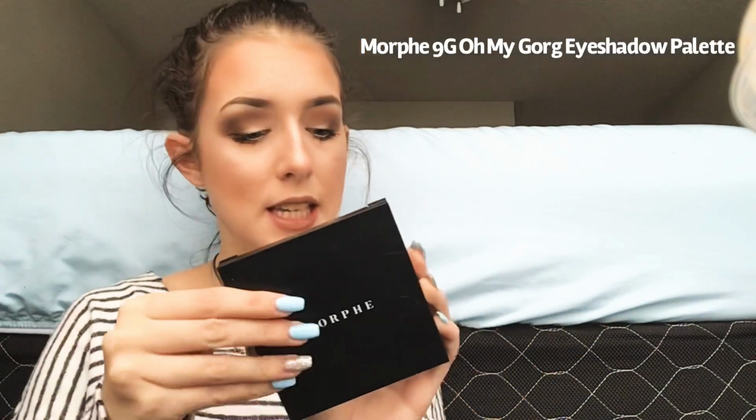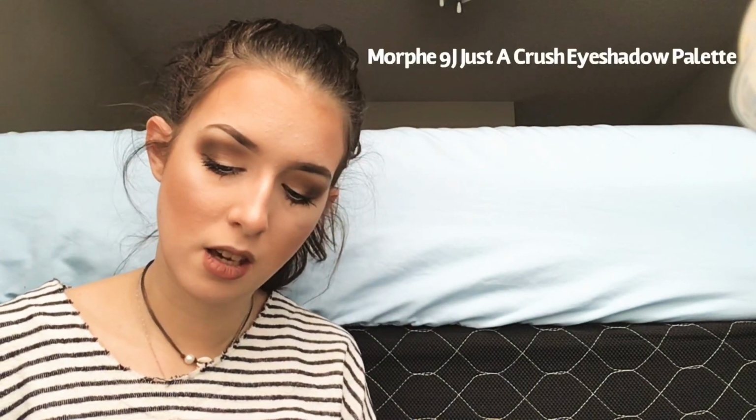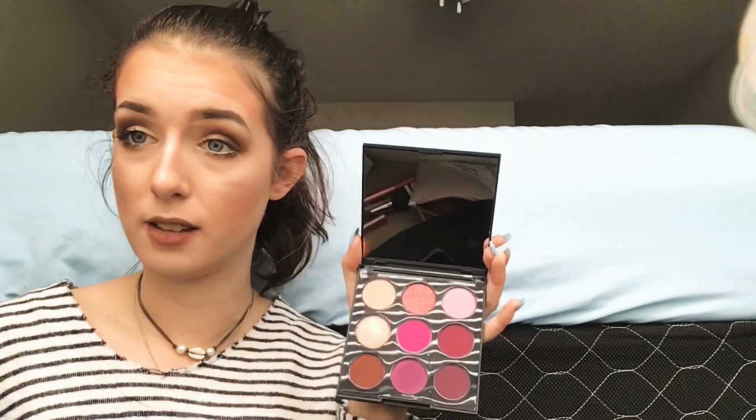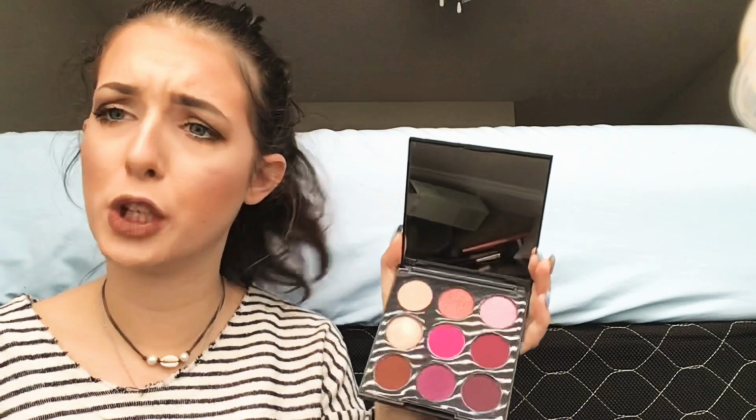Okay, so these next three and the last one I'm so excited about. These first two are by Morphe. Now this one is the 9G, the Oh My Gorge palette. This is the inside. I love this. I got mostly all of them for Christmas. The next Morphe palette that we have, I've got the Just a Crush 9J palette. Now this is the pinky one. This is super cute. They don't have shade names though.